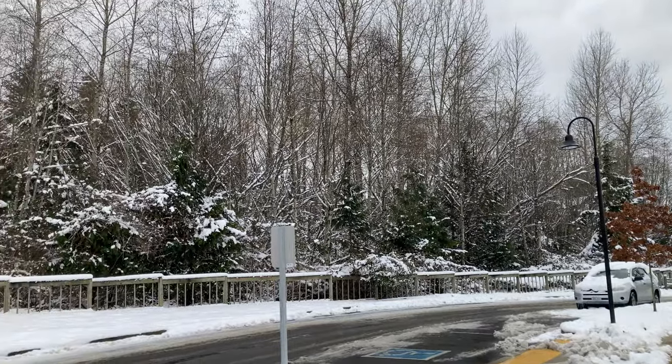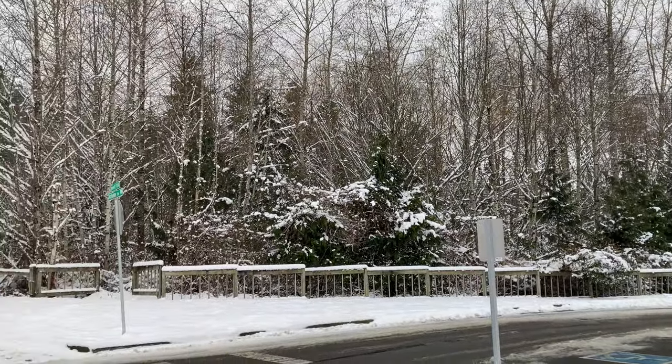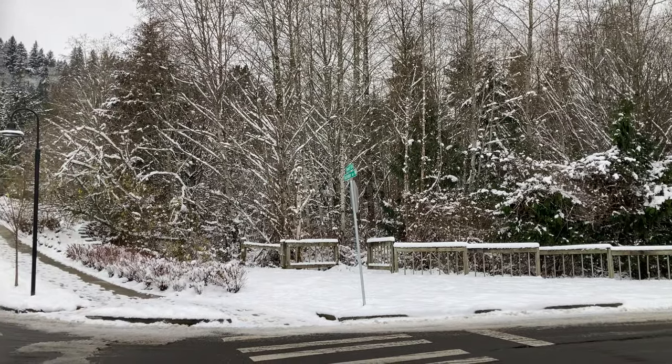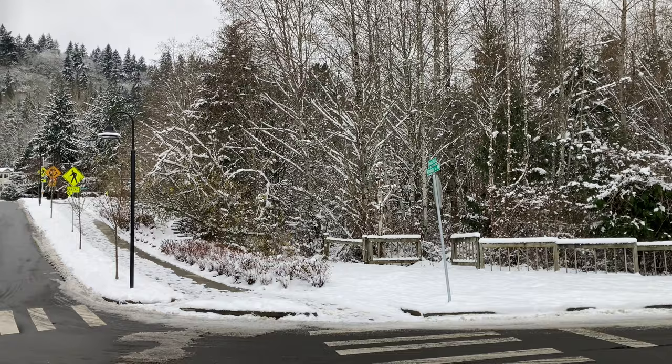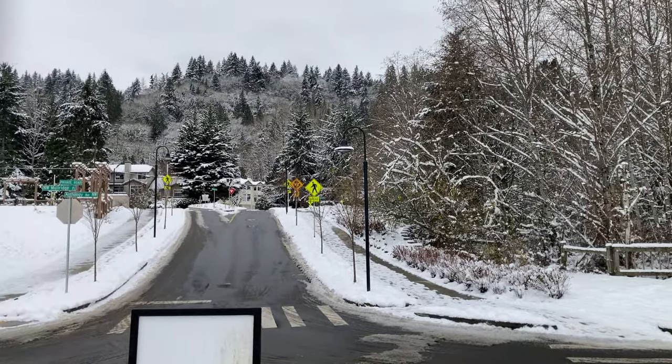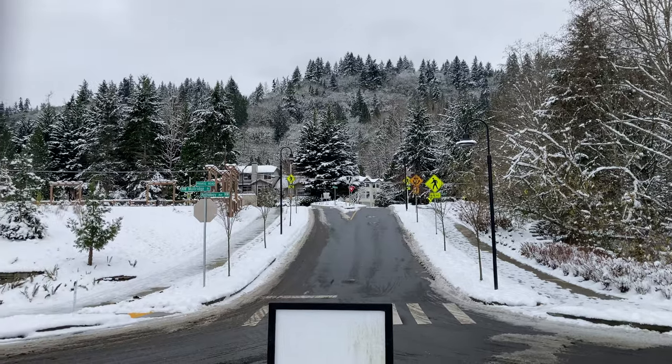Well, looking around here, we can see that the entry to the apartment complex is relatively clear. An application of sand and de-icer to the street, mostly calcium chloride, if I'm not mistaken, just white pellets, seems to have cleared up the entry despite the temperature staying below freezing.